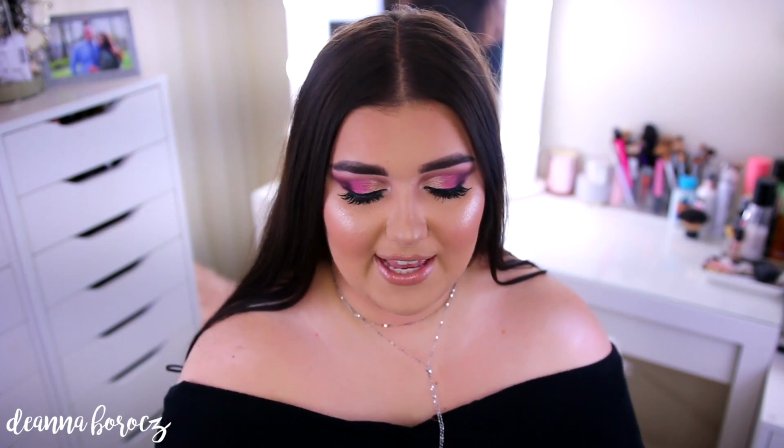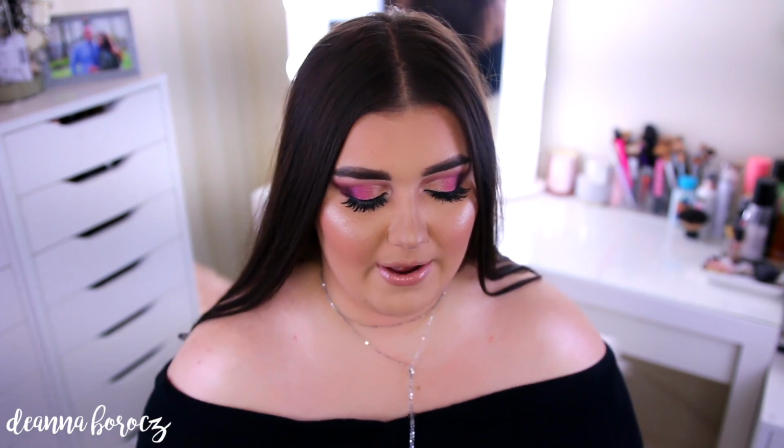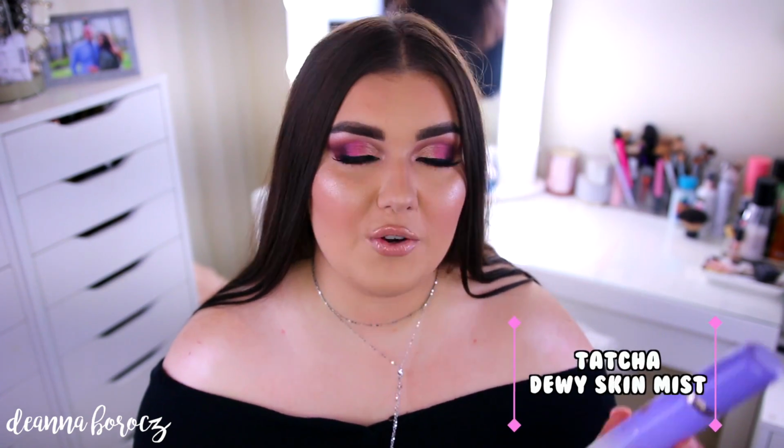Alright, last but not least are setting sprays. I feel like I've been talking forever. I have a couple different kinds. So the first one I want to talk about is from Tatcha. If you are dry to normal or even combination, you're going to really love this. This is the Tatcha Luminous Dewy Skin Mist.